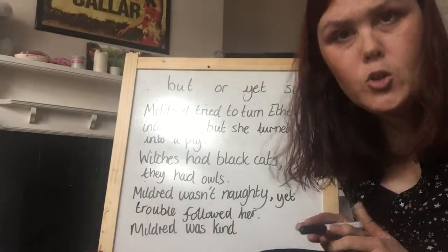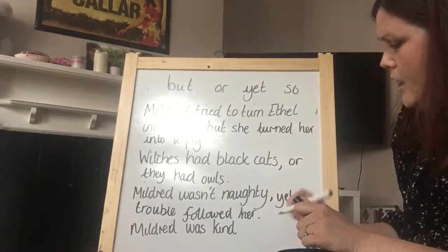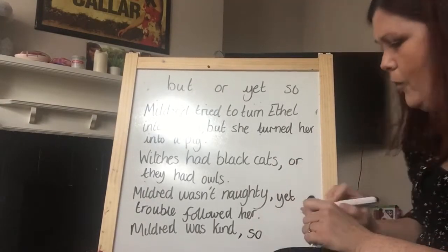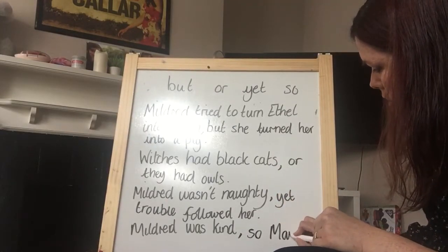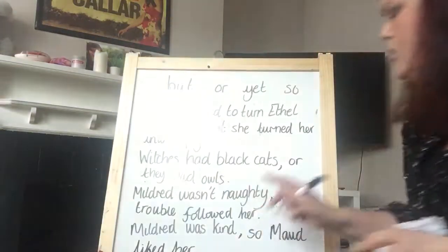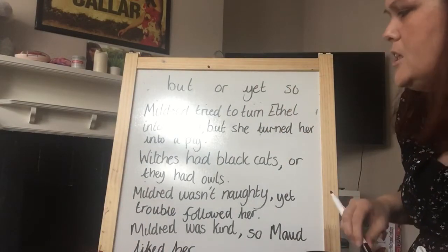Right, our final conjunction we're going to use is the conjunction so. So Mildred was kind, comma, and I'm going to write something about Maud. Maud likes her, doesn't she? Because she's kind. So Maud, that's her best friend, liked her. And lots of people like her, really. So we could put everybody liked her. So is giving a reason for something. So Mildred was kind, so Maud liked her.